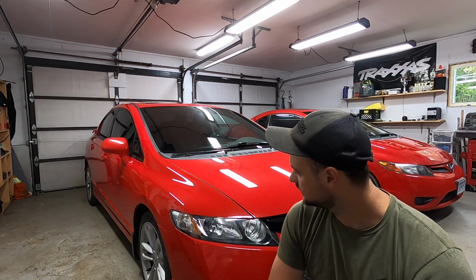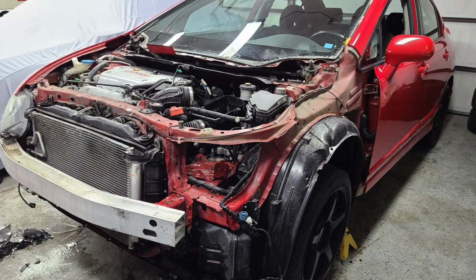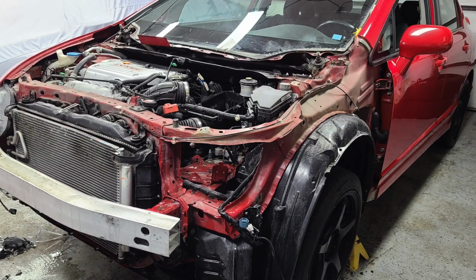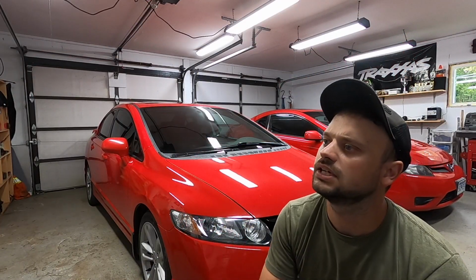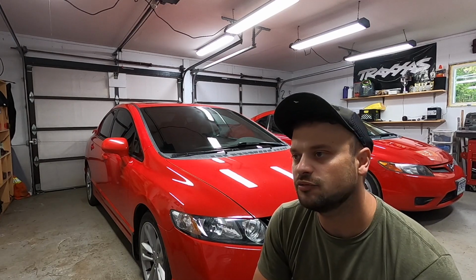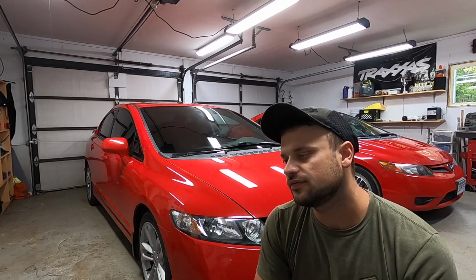We did the headlight on that side. Replaced the bumper cover, hood, the centerpiece for the rad support had to be replaced. The AC condenser survived, but the rad had a puncture in it, so we had to replace the radiator. Driver's side fender.